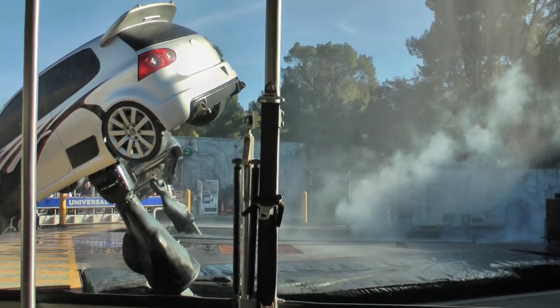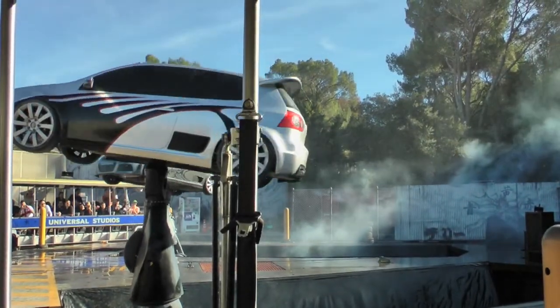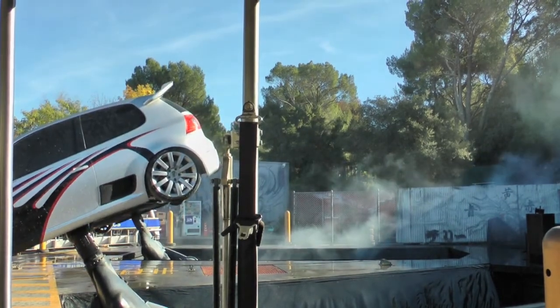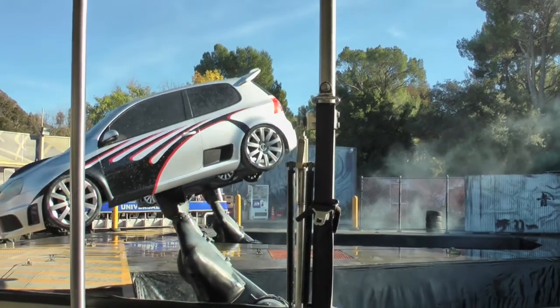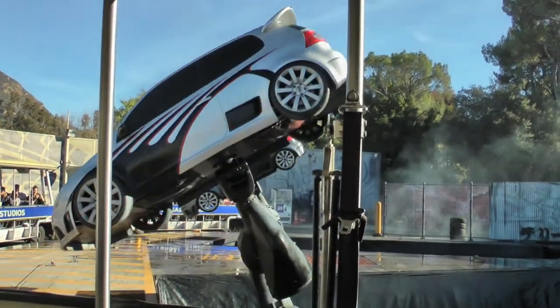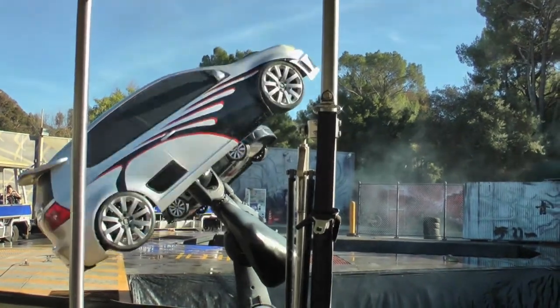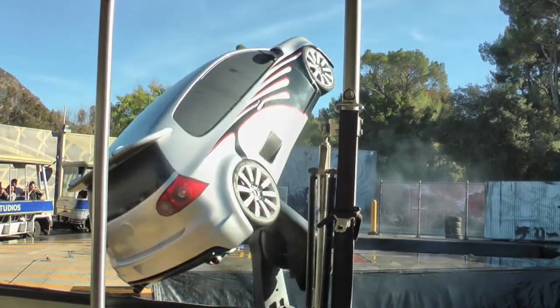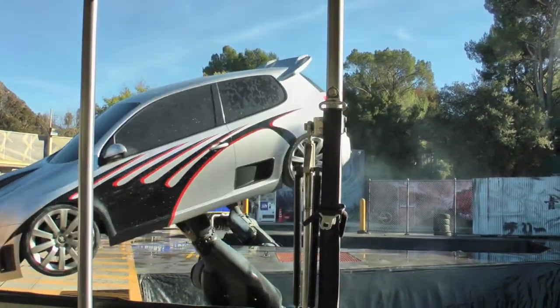Nice job. Say hello to Carl and Carnage, great examples of motion control effects. Hey boys, take a bow. Now if you guys applaud and cheer, they just might dance for you. Make some noise for them. Welcome to Dancing with the Cars. In case you're wondering, the cars are hollow, the shells made of fiberglass.